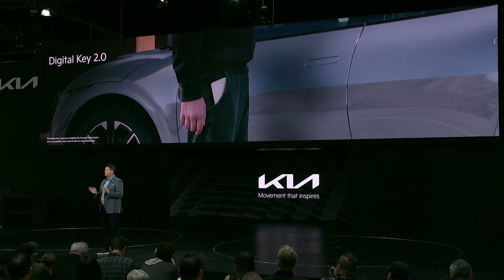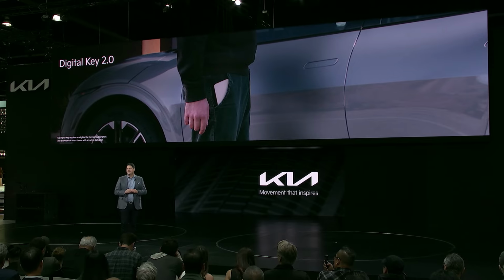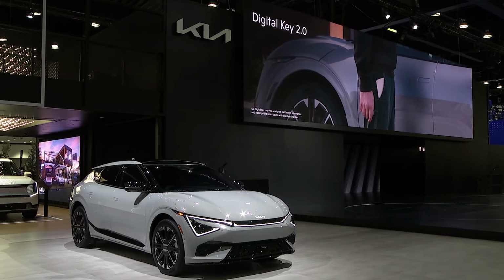With available digital key 2.0 with ultra-wideband, EV6 drivers can use their compatible smart devices or an NFC-enabled smart card as their virtual keys. This allows you to lock, unlock, and drive even with your phone in your pocket or bag. You can also share a digital key with another user just by sending a text.